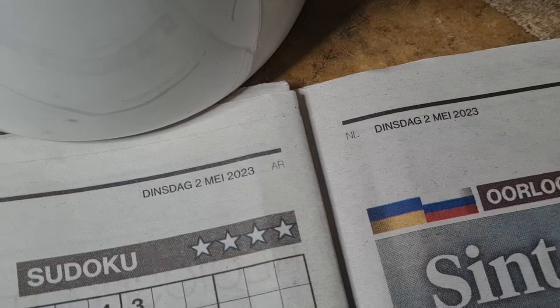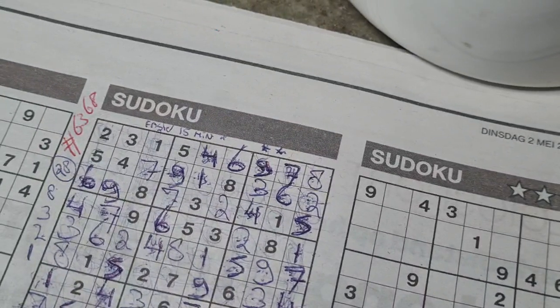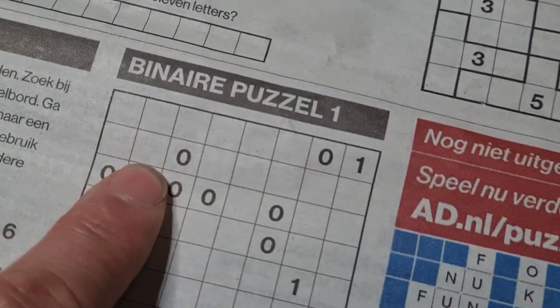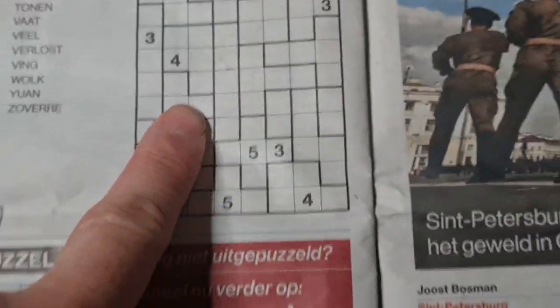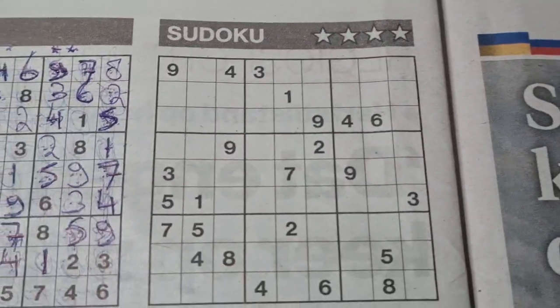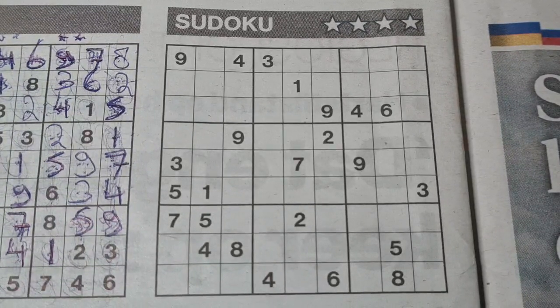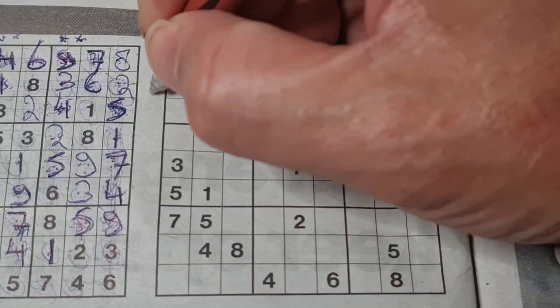And in this edition I've already solved one puzzle, a one star puzzle. Then we have three puzzles left: the binary, the tectonic, and this one you are interested in. Sudoku with 4 stars, number 6369.